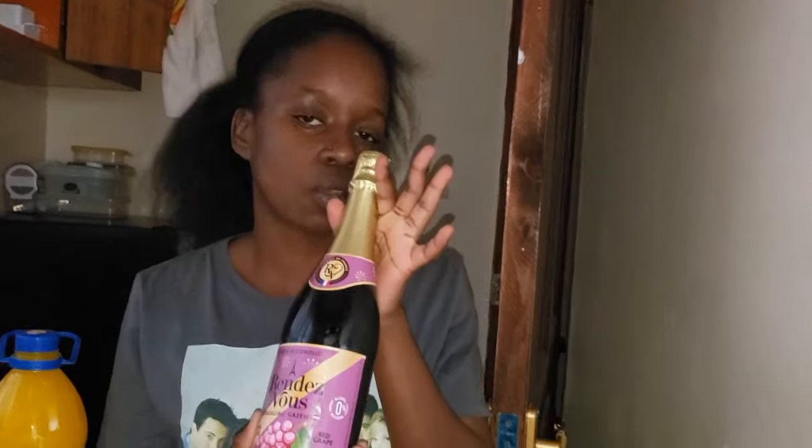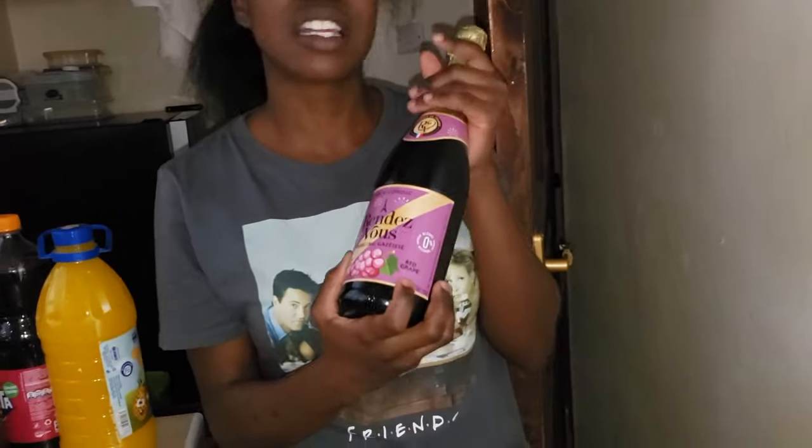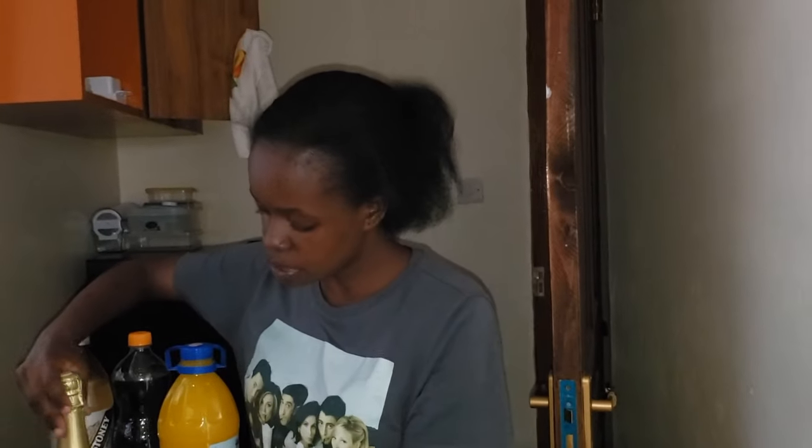So, another thing we got is this. I really wanted to get, like, wine, but it was expensive. The one I wanted to get was 1,000. So I had to cut down the cost and get a cheaper one. So this is a non-alcoholic, and was going for 84. So this is red clip. I'm so excited. At least we may buy. So kama si mwenyenyekuwa nataka, at least niko na kunywa.